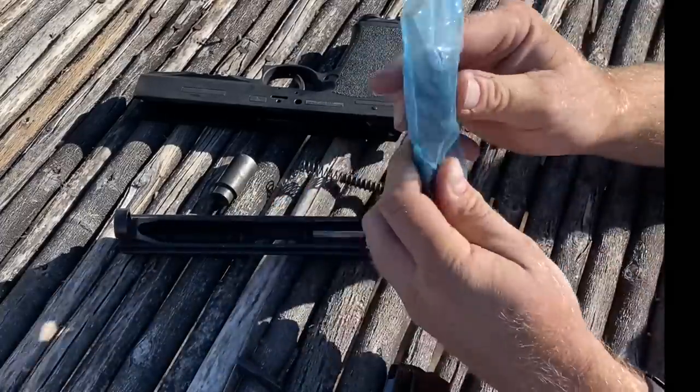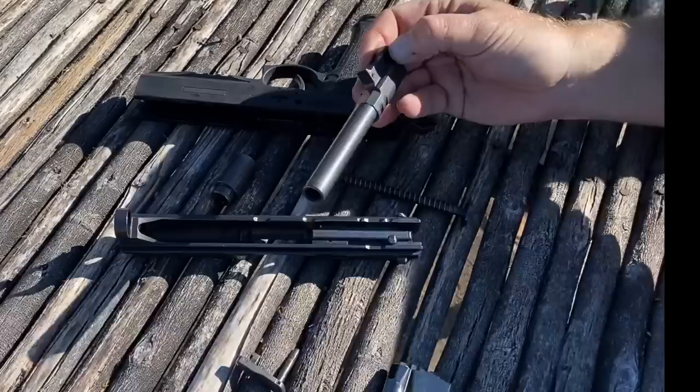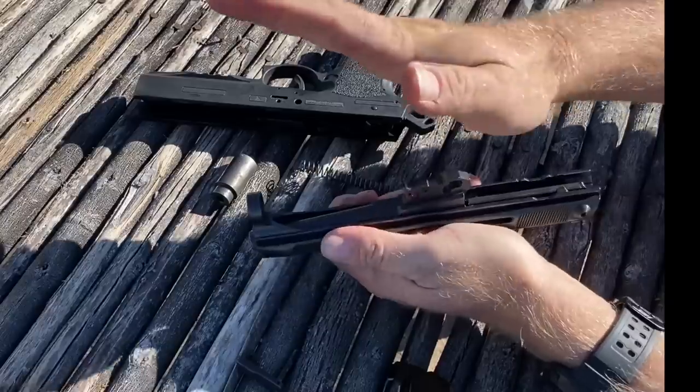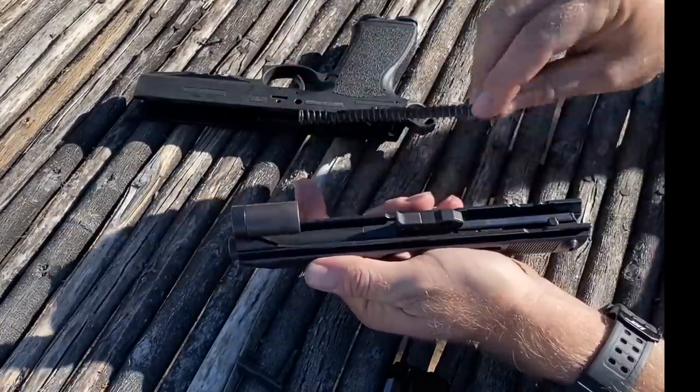And this is the 10mm barrel. Let's take it out of its little bag right here. And as you can imagine, you just assemble it exactly in reverse of what you just did, and that's all you need to do to switch calibers. You pop it in and you have to kind of hit it. Drops on in, put the counterweight in, put the spring in.